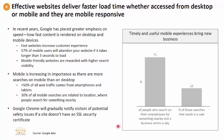So there's a significant amount of local searches done on mobile. And then 28% of those searches result in a sale. Again, this is a general sector, it might be different for roofing, probably different for roofing, but it still shows, at least from Google's perspective, why they like fast websites, mobile friendly websites, and websites with an SSL security certificate. And if you were to work more intimately with us, we do all these three things.